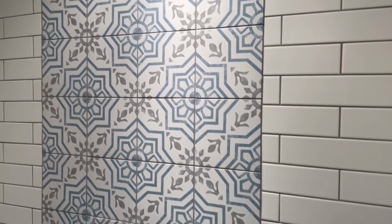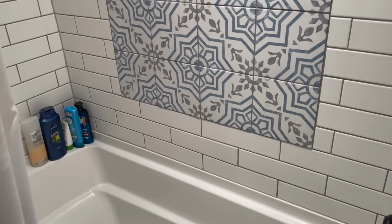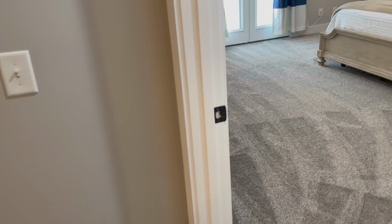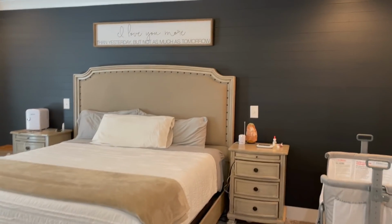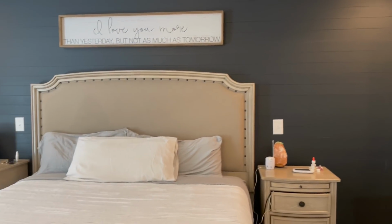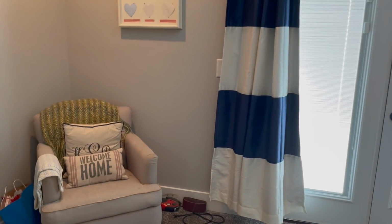And then I love the tile in here. I did the subway tile with a mosaic cutout in the middle. Looks pretty cool. Then that has a door to the outside too. And this is our master bedroom. So we did the dark shiplap. Kind of looks black, but it's actually navy blue. And then, like I just showed you guys, these are the doors to the balcony outside.